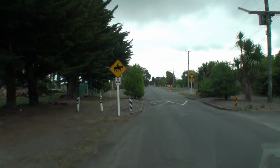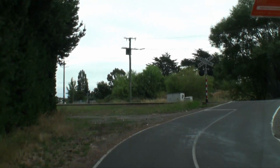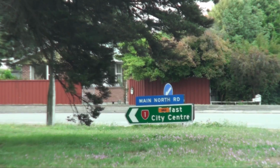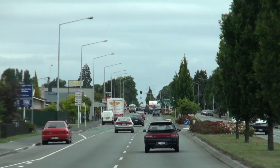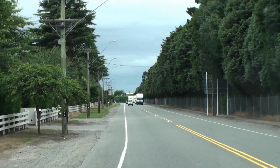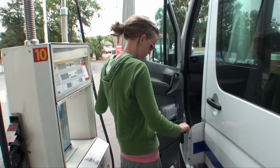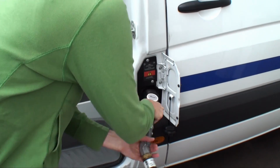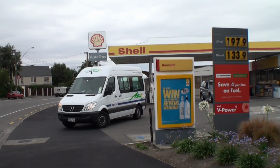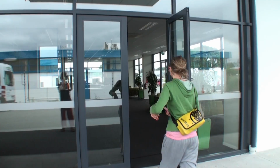Then we headed to the United Campervans Christchurch depot to swap motorhomes so we could try out a slightly different one. United's Christchurch depot is near the Christchurch airport in a suburb called Burnside. We filled the tank up at a service station near the depot. And this is the United Campervans Christchurch depot.